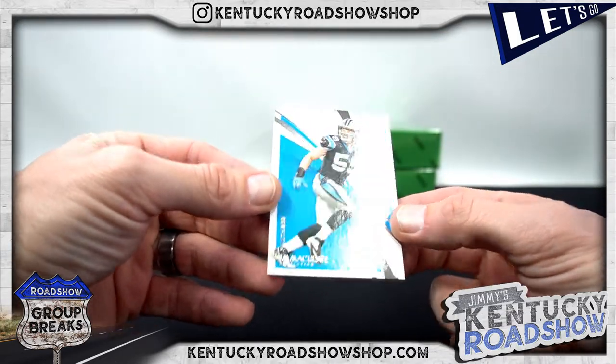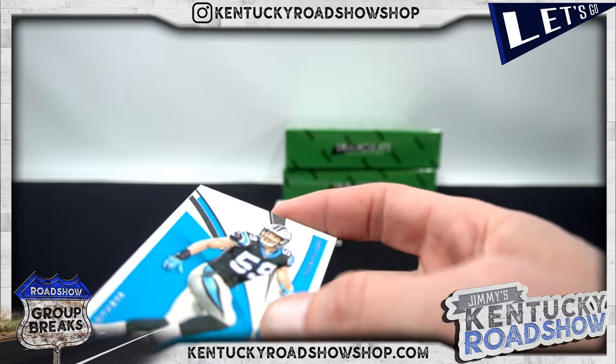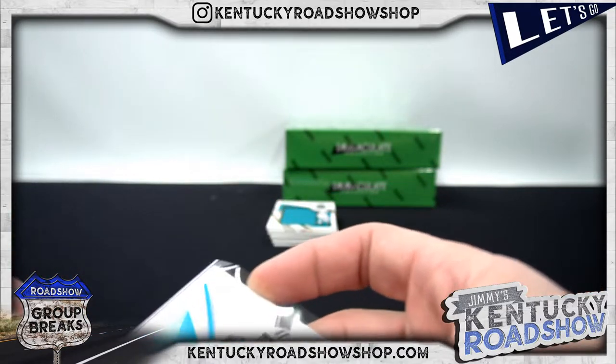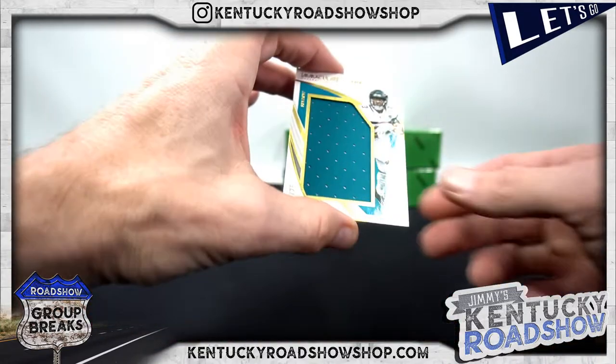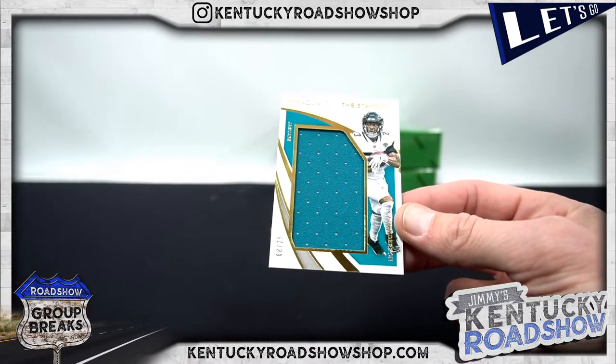To 75, Luke Kuechly. Panthers. The standard. CJ Henderson to 25. Jaguars.